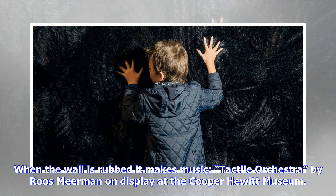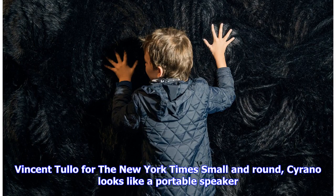When the wall is rubbed, it makes music. Tactile Orchestra by Ruse Meerman on display at the Cooper Hewitt Museum. Vincent Hullo for the New York Times.